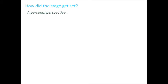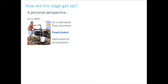So how did the stage get set for us to launch this project? There are many threads to that. I'm going to jump into this by highlighting a very personal perspective. Why am I standing up here giving this talk today? And a pivotal part of that story dates back to the early 2000s and is intertwined with a technology development path.